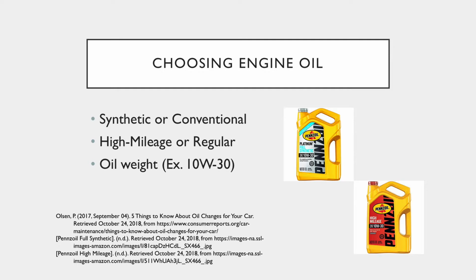This is the most important aspect, and you should always consult your owner's manual for the exact recommended oil weight of the vehicle. The owner's manual will also state the oil capacity of the vehicle, so ensure that you purchase the right quantity of oil, usually given in quarts.